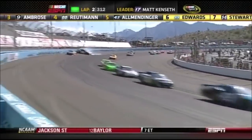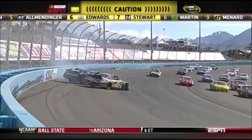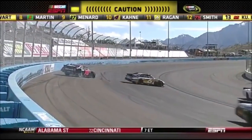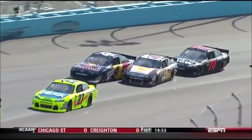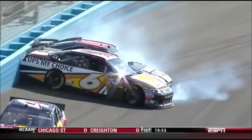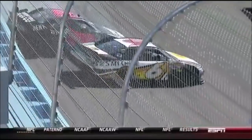Trouble. Well, didn't get it out of my mouth. David Reagan in the 6, Regan Smith in the 78. I was going to say we're seeing more give and take because the track is green. Very fast part of the track, easy to get loose, especially beside a car. Almost took Casey Kane out. Kind of synchronized spinning right there. Yeah, that was very well synchronized.